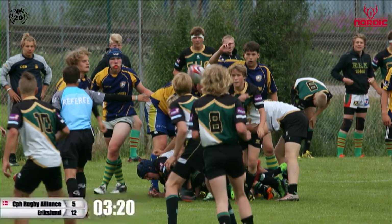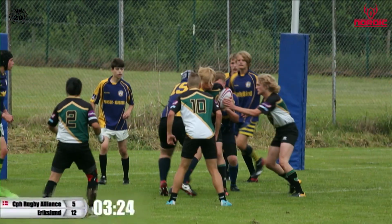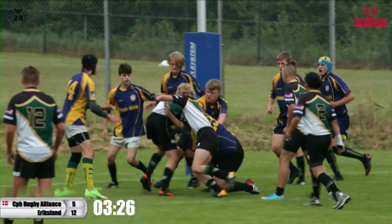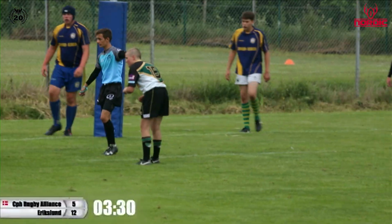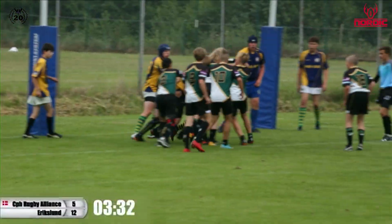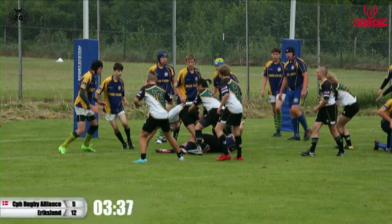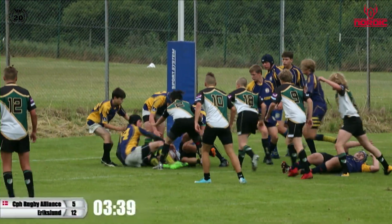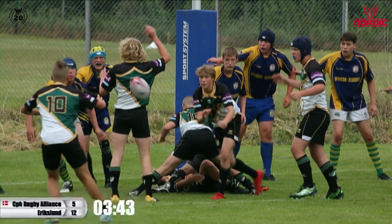So the ball is available, and they use it, and they still don't use the men outside. That's often the case in youth rugby, that you're a little bit too eager to run on your own, even when you have good numbers on the outside. Somehow they managed to keep that ball alive. And they're only 2 meters out now from the Copenhagen line.